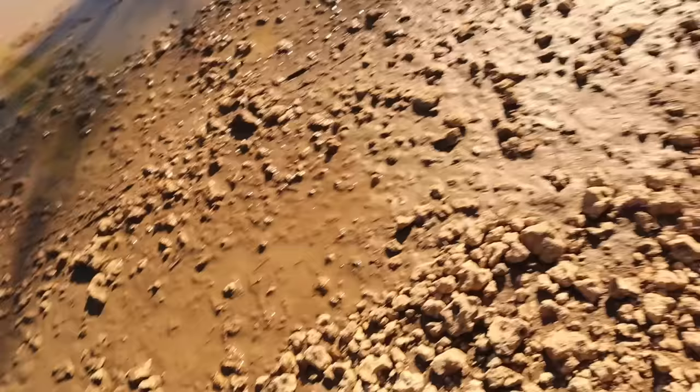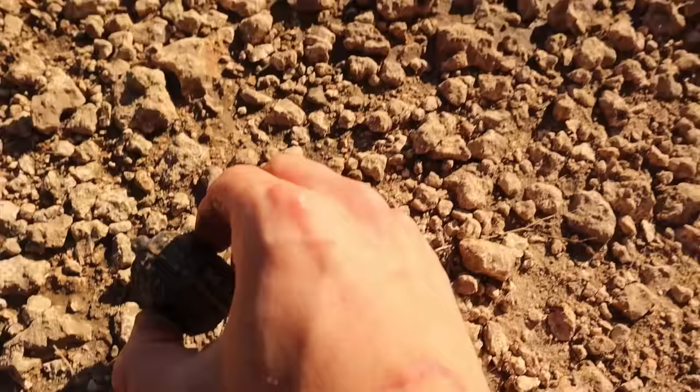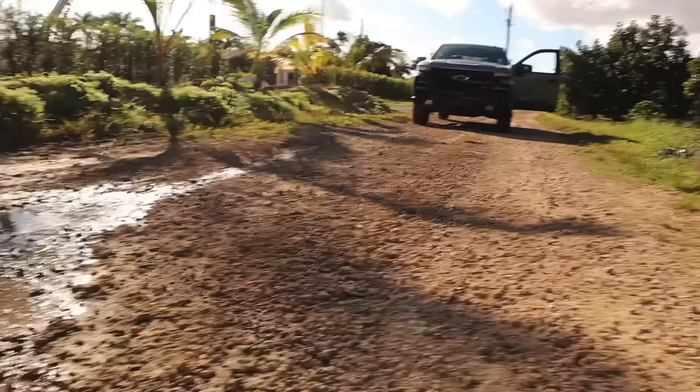And this little guy, if we didn't see him, we could have definitely ran him over. And that's the problem with a lot of our native wildlife, is these guys actually get crossed in human interaction. I was literally gonna drive right over this mud pile right here. I could have ran him over. But how cool is that to find this native little guy right here?